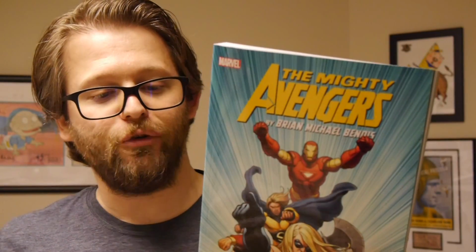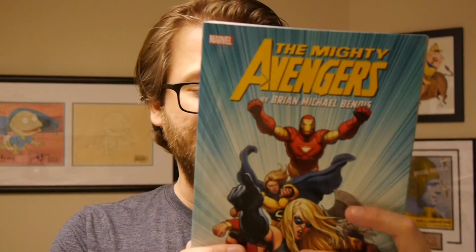I mean, basically, if you're into Marvel Cosmic, I think this is a solid pickup. If you don't have these comics, if you've never read them before, this is a good way to go about it. Speaking of an easy way to read a whole bunch of stuff, we got the Mighty Avengers by Brian Michael Bendis, the complete collection.